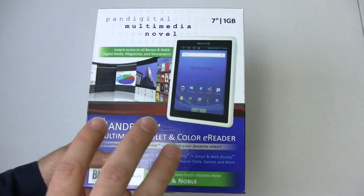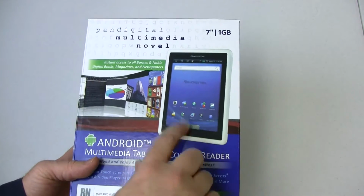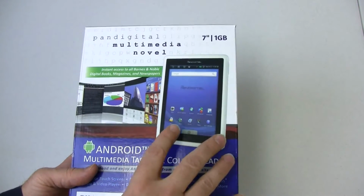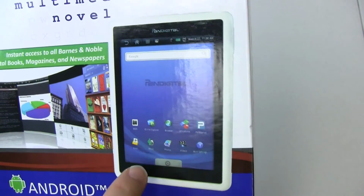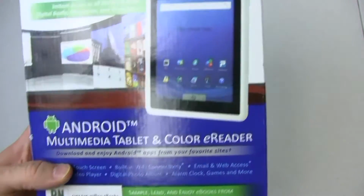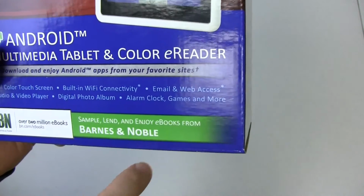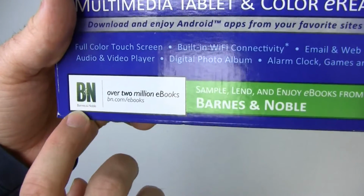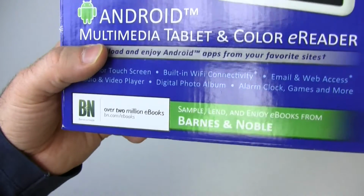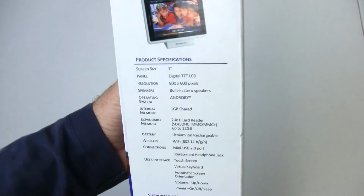So as you'll see here on the front, this is actually an updated box. I saw a couple of older ones they had there where the picture on the front showed the e-reader application only. They had a firmware update recently that actually gave it the full tablet functionality. As you can see here, this is an older version of Android, but it does have applications and everything. Shows you it's got built-in color touchscreen, Wi-Fi connectivity, email and web access, alarm clock, digital photo album, audio and video player, with access to the Barnes & Noble store. And if you've seen some of my earlier videos, I have the Barnes & Noble Nook, so that's pretty awesome, good crossover.